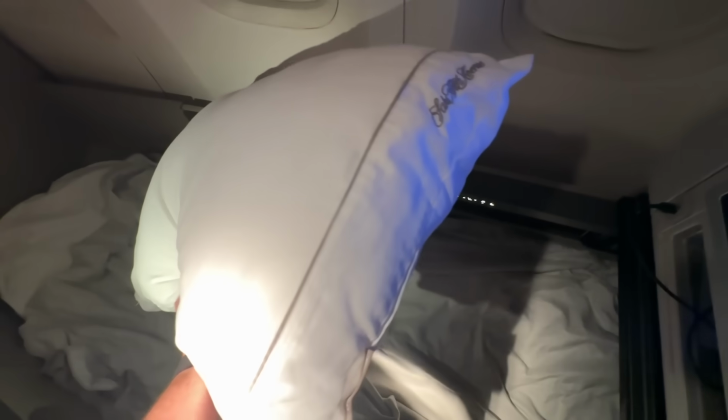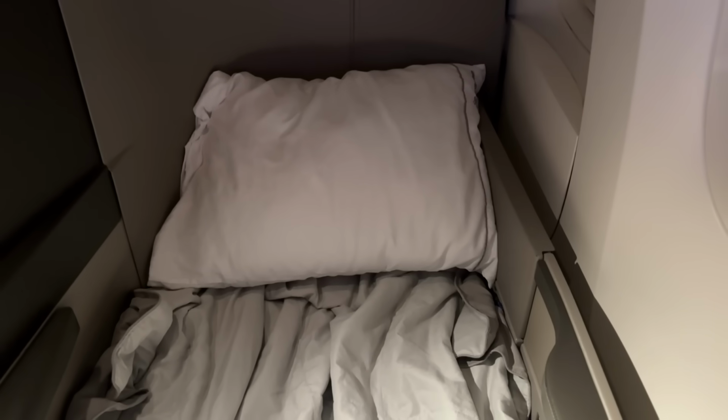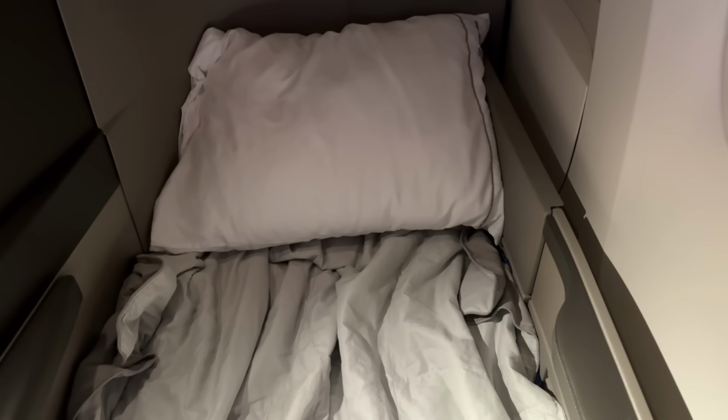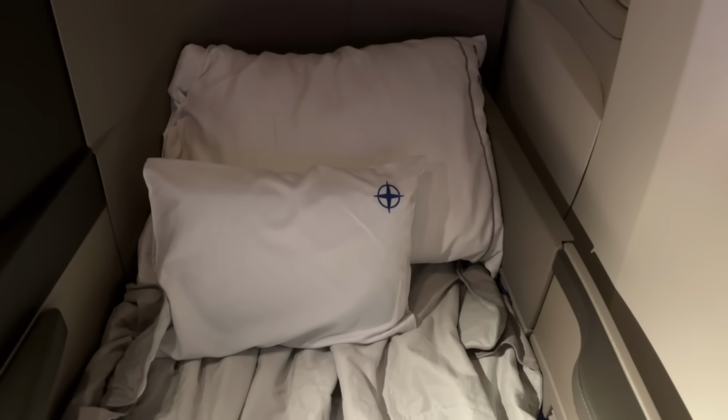The pillows are wonderful, as not only do we get to add the wonderful Saks Fifth Ave pillow that takes up basically the whole headrest, but also the gel pillow. Combined, you have more than enough to stay comfortable, as United's bedding is one of the best in the world and truly offers a top-tier sleep.